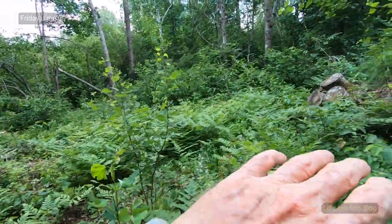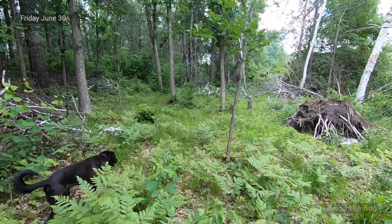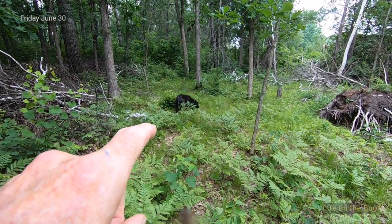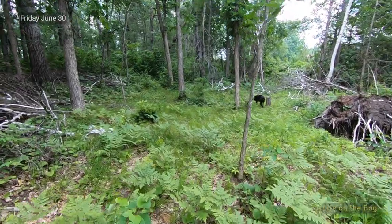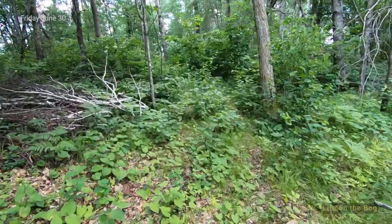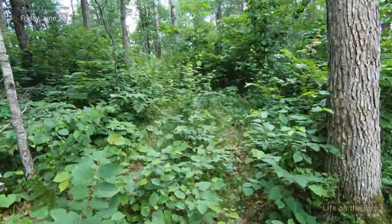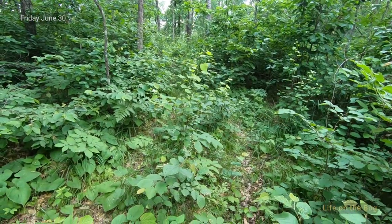And this was all trampled flat. The original ATV loop trail continues on up through there, which it looks like there's not even a path there anymore. Gotta mow that.